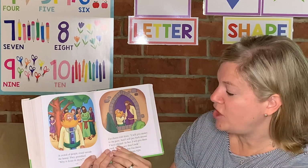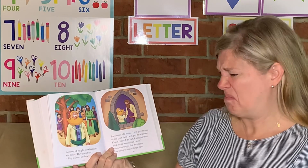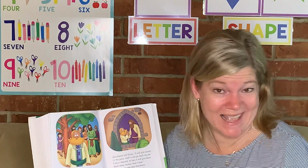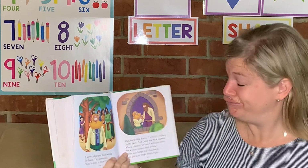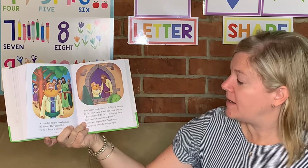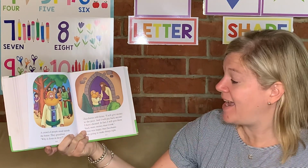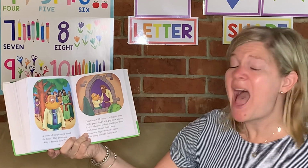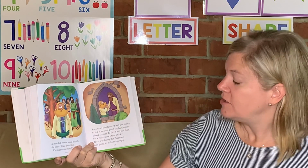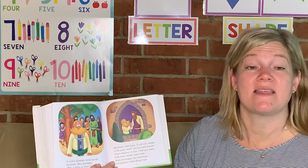A crowd of people stood outside the house and they grumbled, "Why is Jesus in there?" Because remember, did they like Zacchaeus? Mm-mm. Zacchaeus told Jesus, "I will give the money to the poor, and I will pay back anyone that I have cheated. In fact, I will give them back more money than I took." Jesus was happy that Zacchaeus was going to make things right.